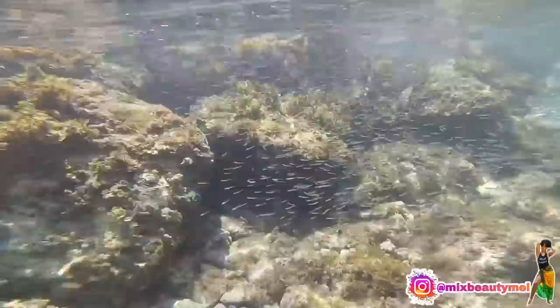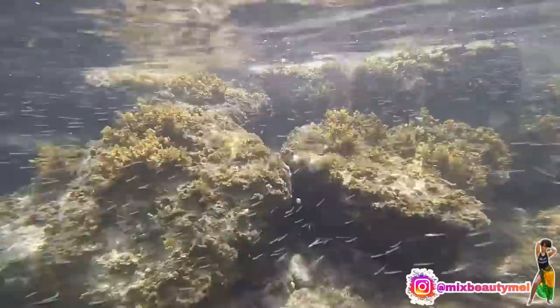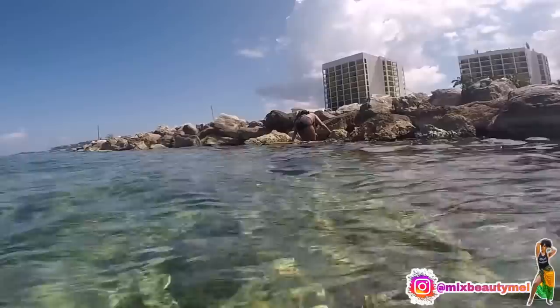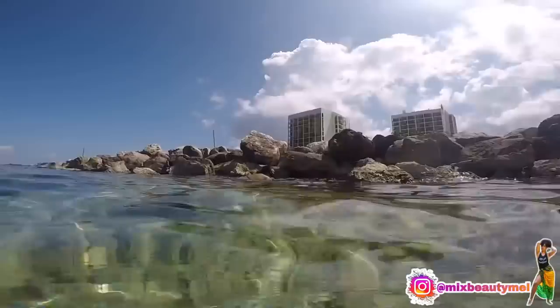But luckily all went well, I didn't hurt myself. We saw quite a few schools of fishes as well. So it was overall just a nice experience. Of course, now without the fins, I could get up in there. You see me all up in those rocks? I was getting up in there, trust me.